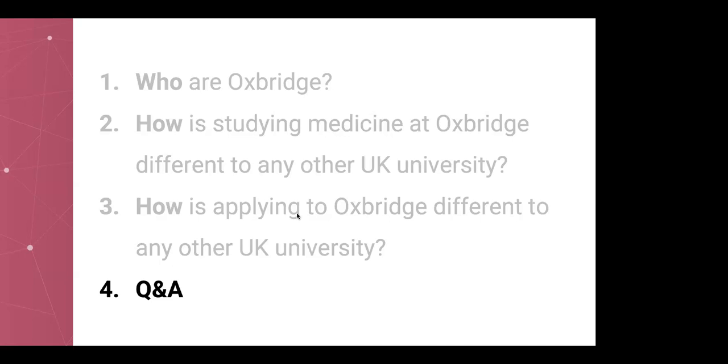How are non-Oxbridge interviews different from Oxbridge ones? Well, it depends on the university. They can either be a multiple mini interview where you have loads of different interviewers who assess you on different questions and different stations, which are based on different themes, which is what most universities are adopting now because it just is a better way of interviewing and it tests a lot of different skills.